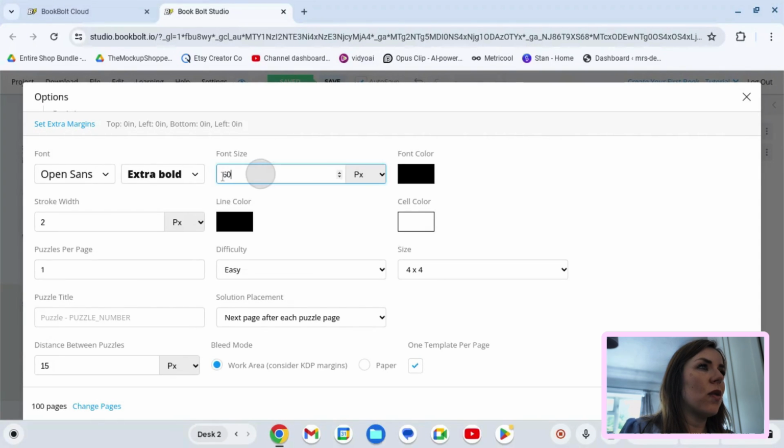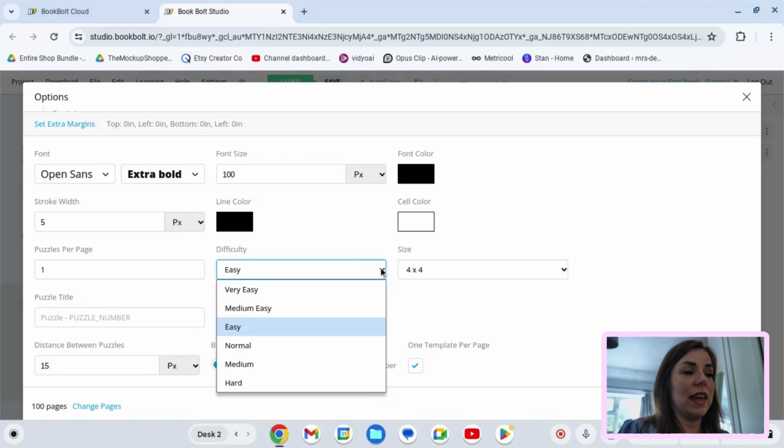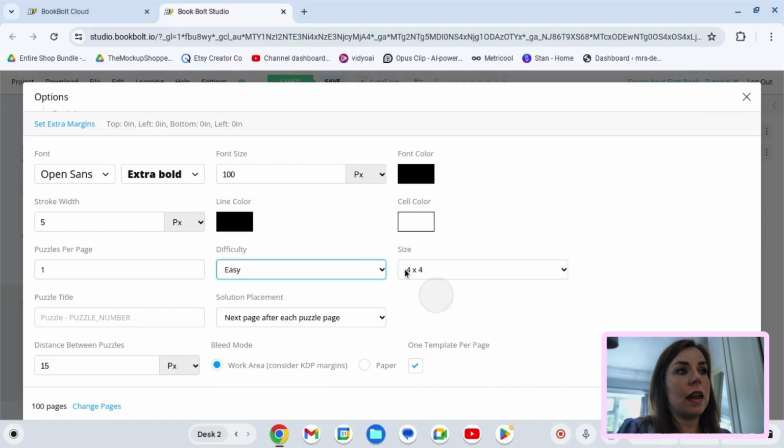Font size, I want the font to be quite large, so I'm going to go for 100. Black there, stroke width, I'm going to go for 5, just to make it a little bit thicker. One puzzle per page. I'm going to go for difficulty of easy, but there is a medium easy, very easy. And I'm going to go for the 4x4 option.